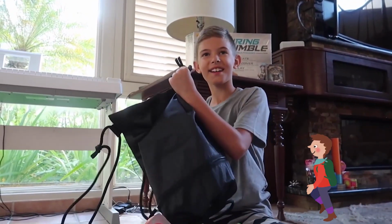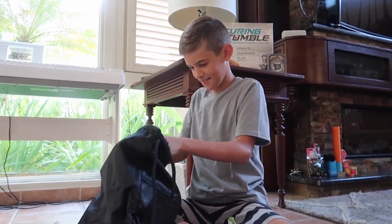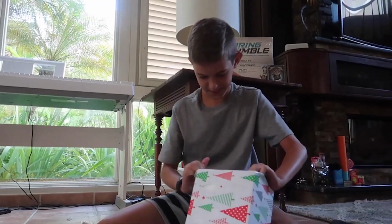Is it a backpack? It's the drawstring backpack you're interested in. Thank you. So he can carry a basketball around really easy on his bike. And it's big enough too. Yes. We had to specifically look for one that was big enough for a basketball.